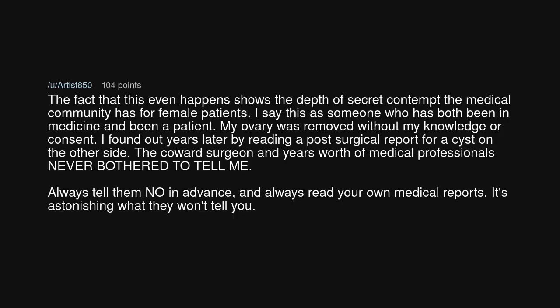The fact that this even happens shows the depth of secret contempt the medical community has for female patients. I say this as someone who has both been in medicine and been a patient. My ovary was removed without my knowledge or consent. I found out years later by reading a post-surgical report for a cyst on the other side. The coward surgeon and years' worth of medical professionals never bothered to tell me. Always tell them no in advance. And always read your own medical reports. It's astonishing what they won't tell you.